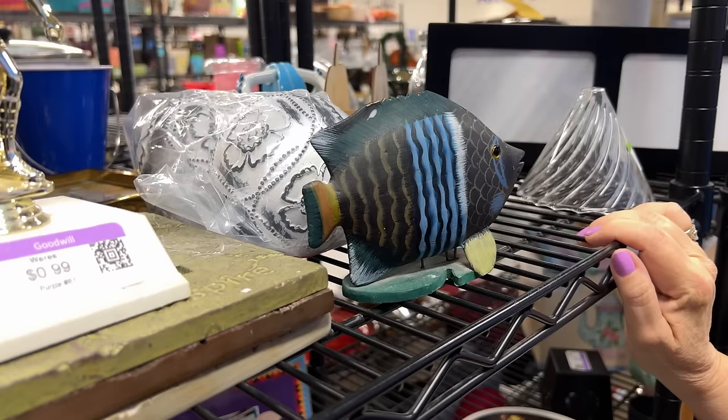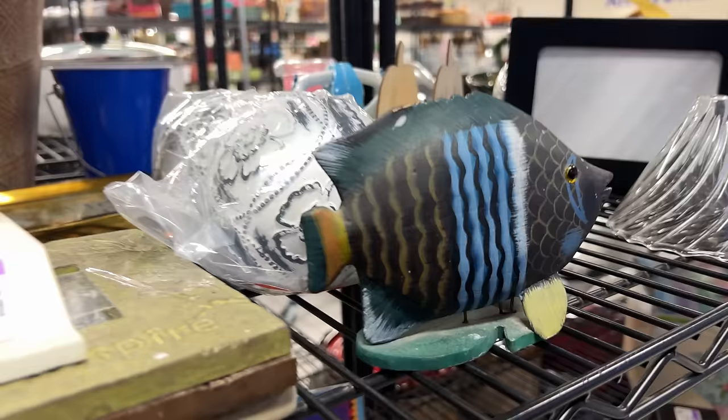We have a fish, a wooden fish. Hey, what does the fish say?